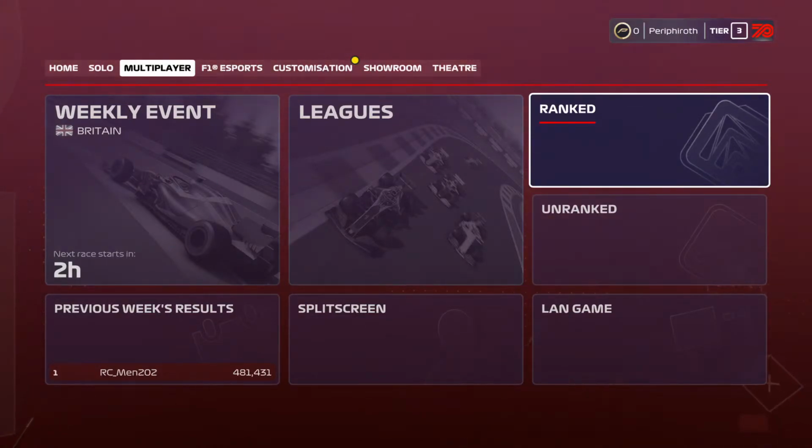And Williams in the points at the moment in 10th as we come towards the end of lap 1 and the gap out in front, Hamilton over Stroll, is a massive 3.1 seconds. In just 2.7 miles, Hamilton's over 3 seconds clear.